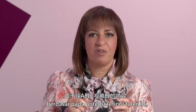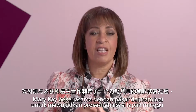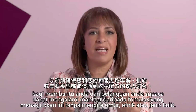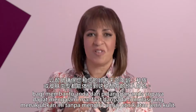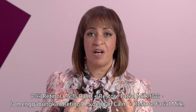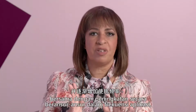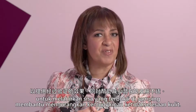Due to the potency of pure retinol, Mary Kay partnered with dermatologists to create an 8-week retinization process to help ensure you and your customers can experience the amazing benefits of this formula, regardless of age, ethnicity, or skin type. It combines Retinol 0.5 with Calm and Restore facial milk, along with a gradual increase in application frequency to deliver proven results while helping to minimize potential skin discomfort.